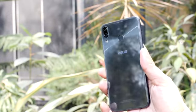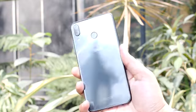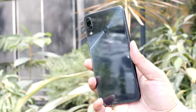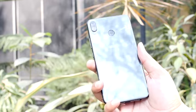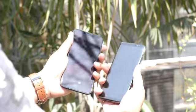Plus, I really like the back on this phone, even with the iPhone 10 like camera placement. I mean, looking at it on the photos and videos don't do it justice. Once you have this phone in your hand, you would realize that it's actually a very premium looking device. The back's glass, obviously, but surprisingly, it's not a fingerprint magnet.